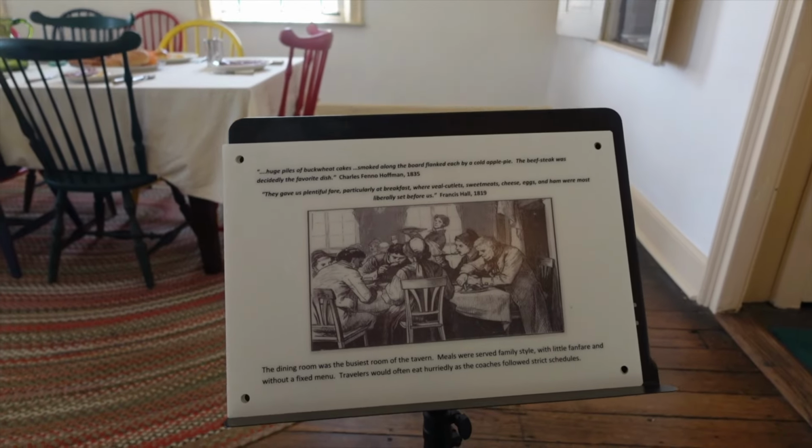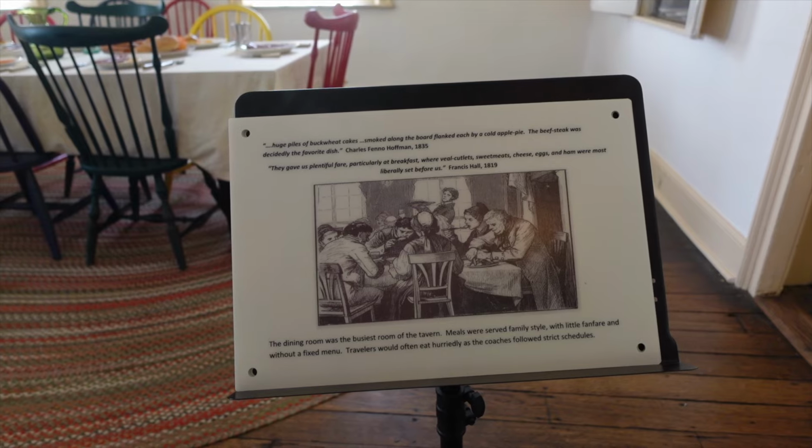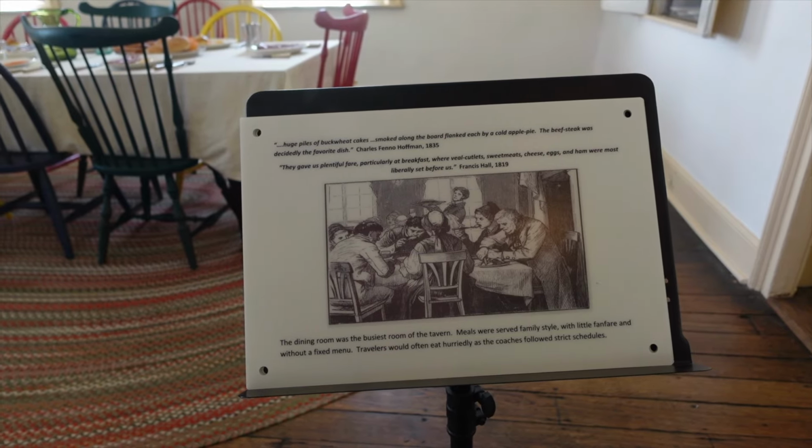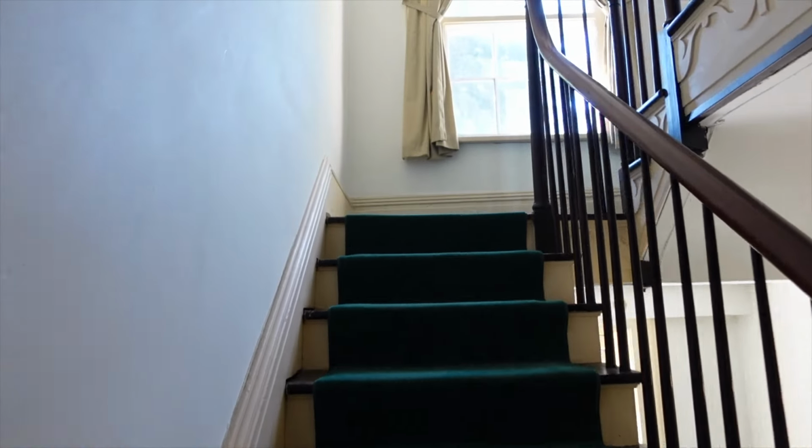Okay, this is the busiest room in the tavern. Meals were served family style. All right, real quick, this is pretty cool. It's a self-guided tour, and I've only got like 5 minutes, so let me run up here. There's that Conestoga wagon out there.